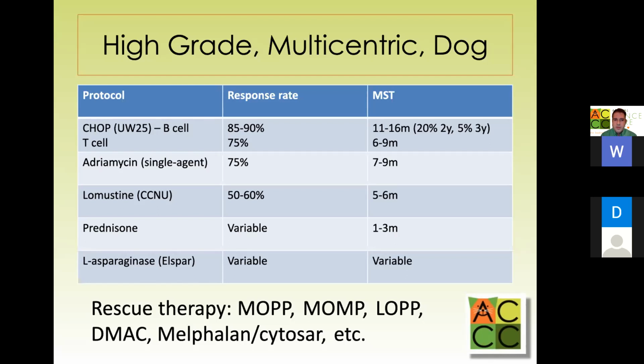Adriamycin is one of the drugs in the CHOP, so that's the H of the CHOP. The H comes from the chemical name for adriamycin. And you can use that drug by itself, because out of the CHOP drugs, it's probably the single most effective. And so if you use it by itself, you give it just once every 3 weeks. So it's a lot less treatments.